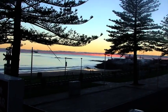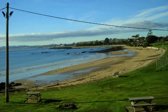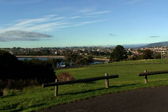Next morning we left Burnie, travelled east through Penguin and Ulverston, managing to capture a variety of photos of the coast on the way.